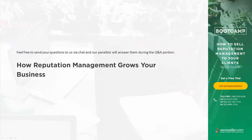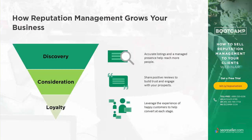So now we're moving on to how reputation management can grow not just your client's business, but your business as well. Reputation management is really not just addressing the different problems that a small business has. One of the big things about it is that you can actually use reputation management to grow the business further. It's not just managing their reviews, and it's not just building their presence. It's also about increasing their business using their good reputation.